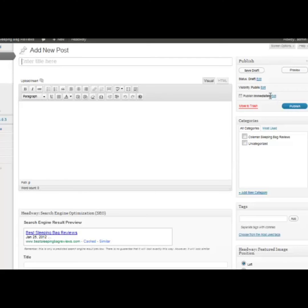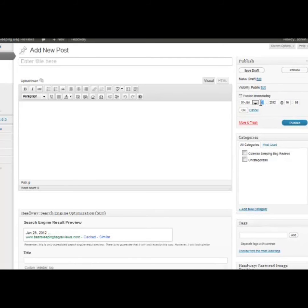And then where it says publish immediately, I can actually say, nope, I want this to publish in 2 days. So instead of the 25th, I'll put the 27th. And then when you hit publish, it won't actually show up on your site until that day. So you can go ahead and add them all now and just publish them in the future, pretty much schedule them. Or you can just, every couple days come in here and add another.